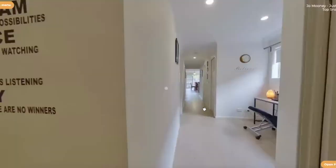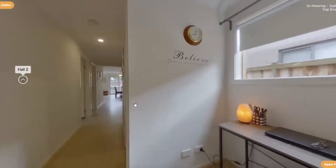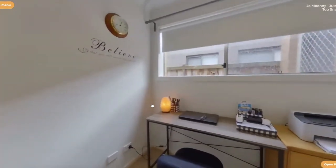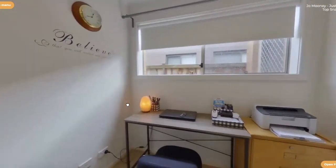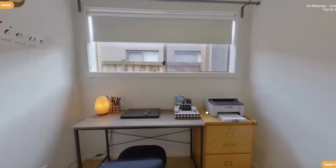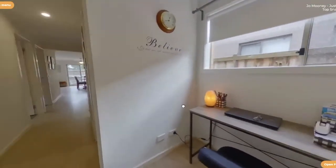Now, this is something we don't see too often. Again, this is all about having a sense of space in what is a very low maintenance property. So again, if you've got kids studying from home, virtual, like remote learning, those sort of things, or even if you just wanted to set up a workstation there permanently, you've got the nook there. I also do know from a fact that a piano will fit in there as well. So there's a lot of options there for what you could do.